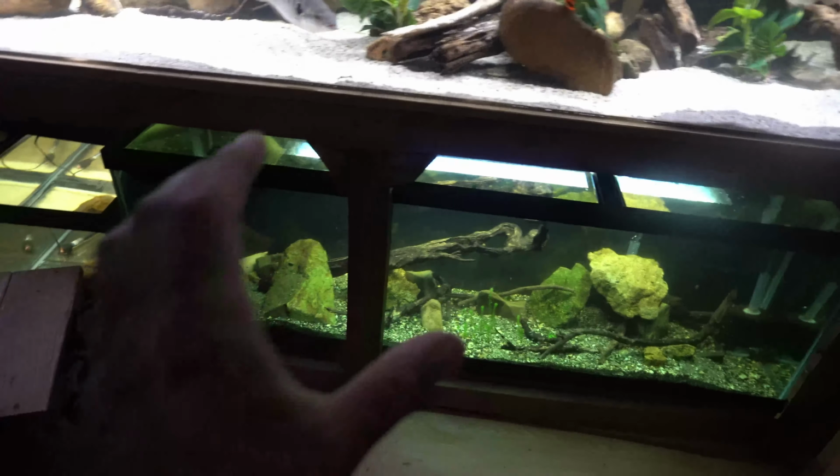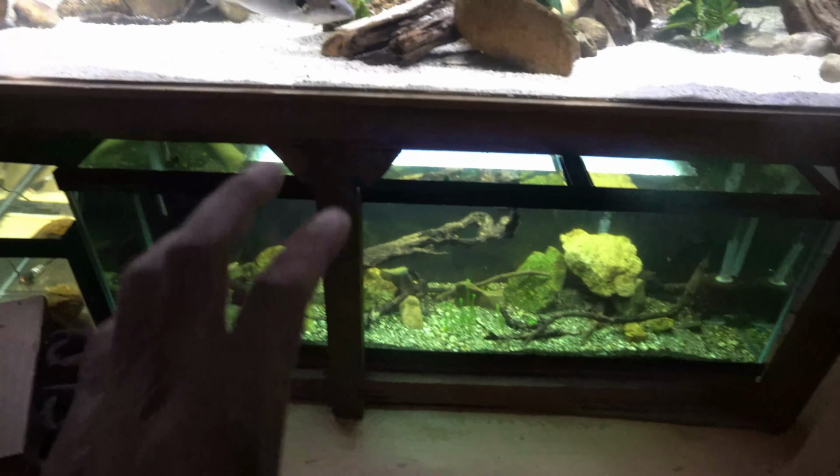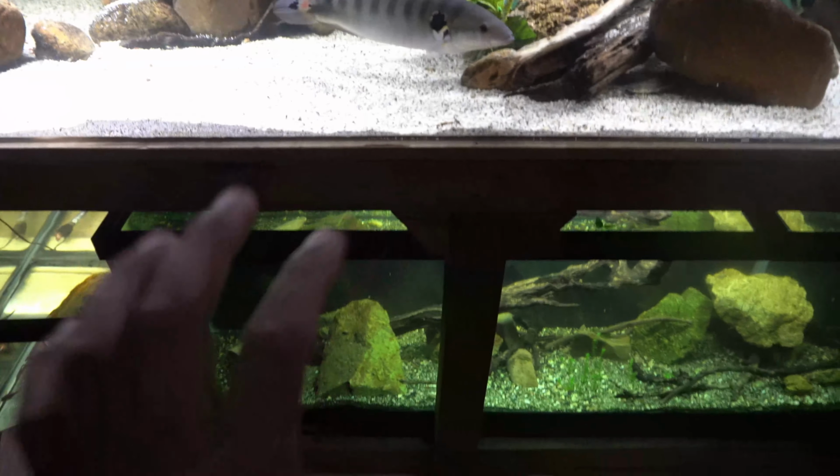This tank has Adonis, my Dovii Jaguar hybrid. And I must say, he's been in this bigger tank and he's not the same. I'm thinking that the tank is just so big, he's not used to it. So he does swim all around, but he hides a lot and he's not as aggressive.